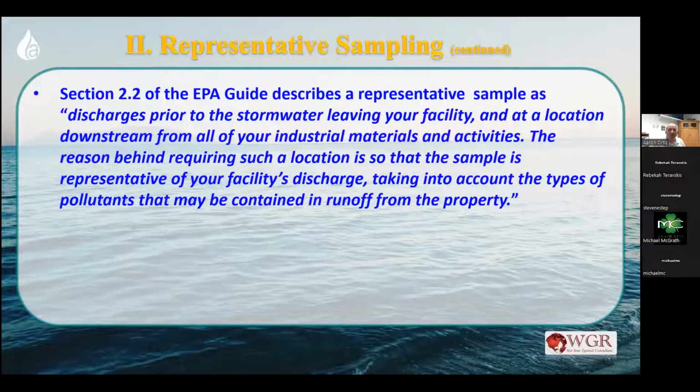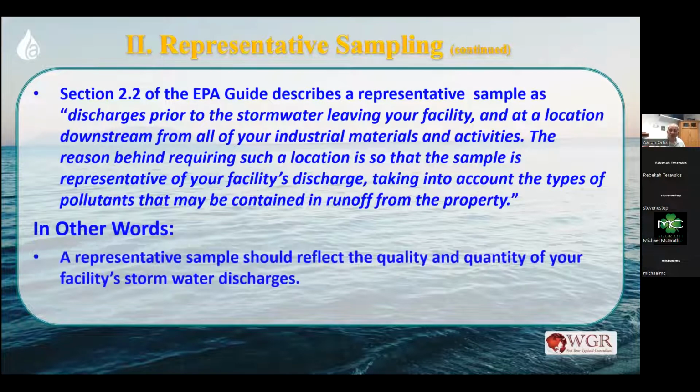Section 2.2 of the EPA guide describes the representative sample as discharges prior to the stormwater leaving your facility at a location downstream from all your industrial materials and activities. The reason behind requiring such a location is that the sample is representative of your facility's discharge, taking into account the types of pollutants that may be contained in runoff from that property. Now let me put it in English. A representative sample should reflect the quality and quantity of your facility's stormwater discharges. So if you have water leaving your property, it needs to really represent what you do and how you do it.